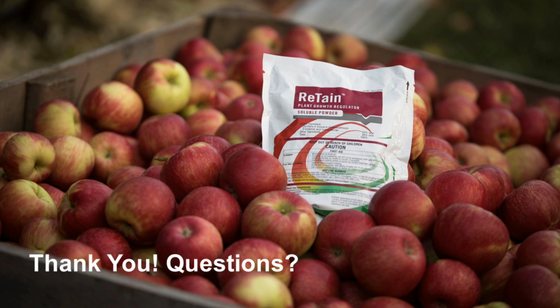That's a really great question, and Greg mentioned this earlier in the presentation, in that there seems to be an infinite number of ways you can use Retain, and for U-pick operations, you can tailor it to your marketing plan. Retain can allow you to extend the availability of your popular varieties over a longer period, using it closer to harvest, that 7 to 10 days before harvest. As I mentioned, you can help with fruit quality going into storage and reduce loss due to poor fruit quality as you continue to sell through the winter.